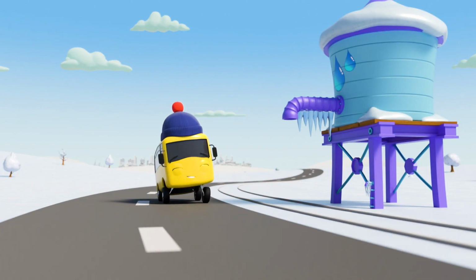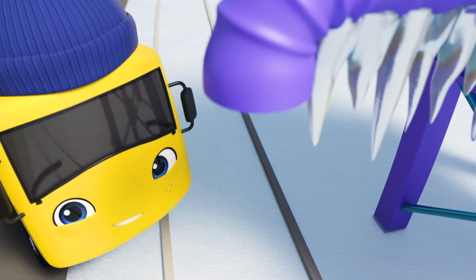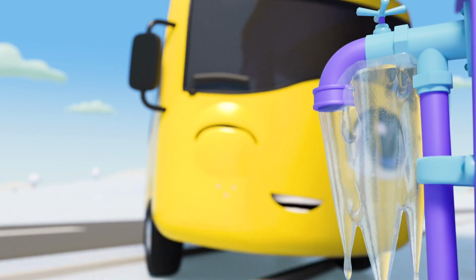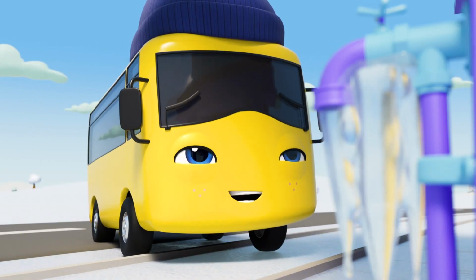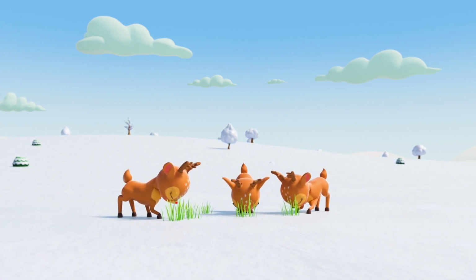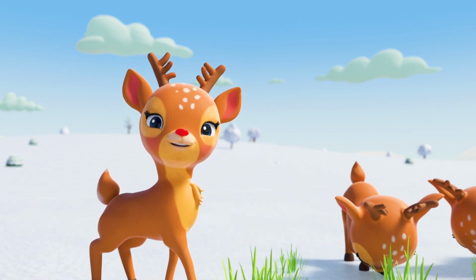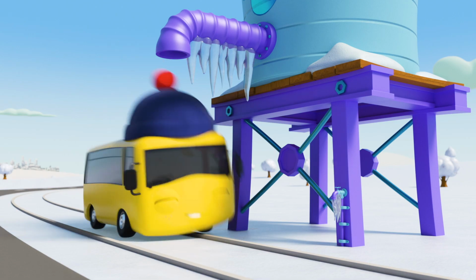Whoa, look at all those pretty icicles on the water tower. Icicles form when it gets really cold. And look over there, some reindeer. They are out having fun in the snow as well. Look at that one wiggle his nose. I think he's saying hello.